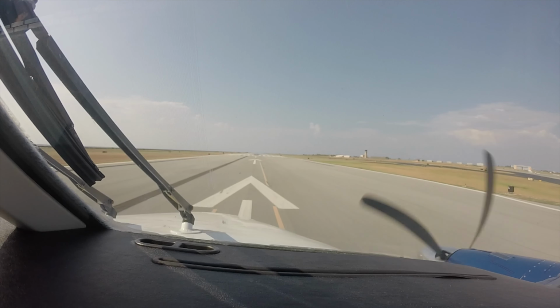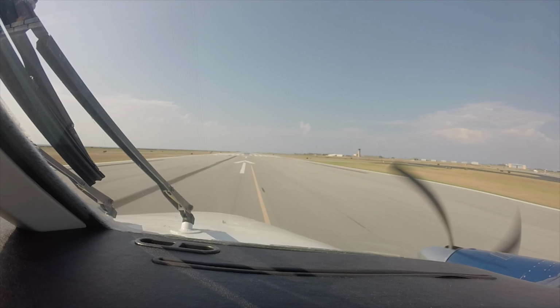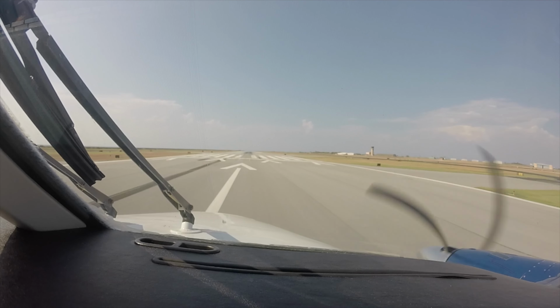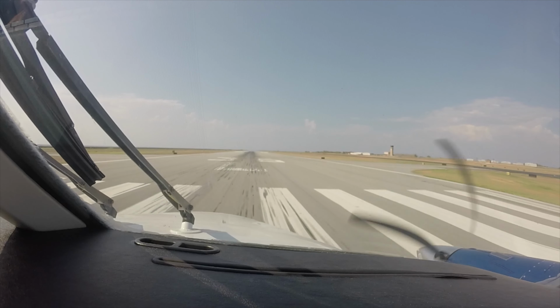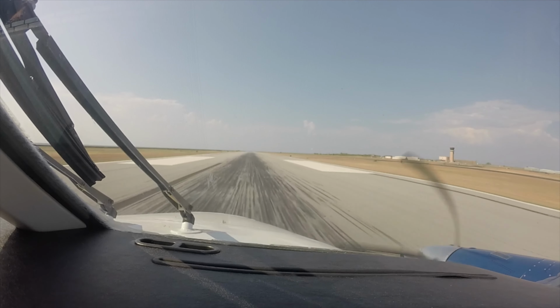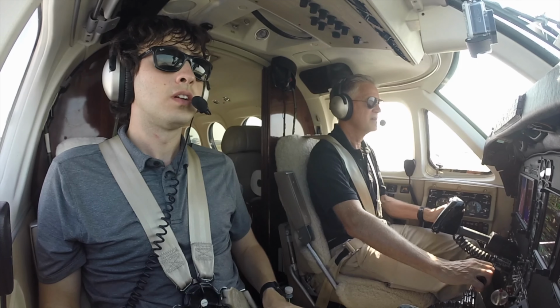All right, so unfortunately, as you may be able to tell, we had an audio issue and did not get any dialogue for the first part of this video, so I'm going to talk it over here. This is us taking off 36 left at New Orleans Lakefront, and what's interesting about this airport is there's actually two parallel runways here. There's 36 left and 36 right, and in this clip, you'll see a Cessna taking off at the same time. Right now, it's a little bit of a white speck, but we'll see it up here closer in a second.